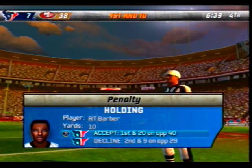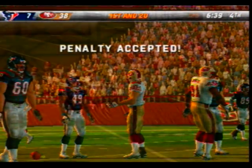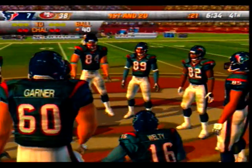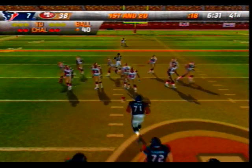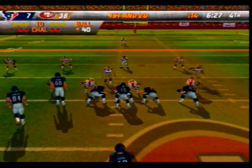For the tackle. It appears they've got someone for holding on the play. Number 63, Barber. He's going to be flagged for holding on that play. If the defensive guys get a good jump, sometimes the only thing you can do to protect a quarterback is grab hold of somebody's jersey. Not today.